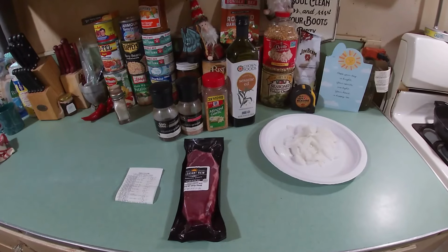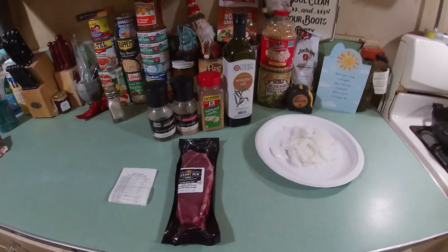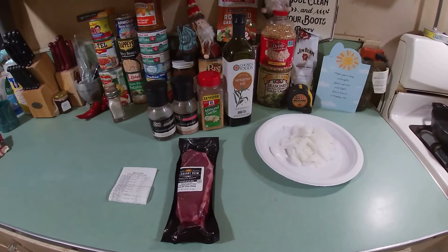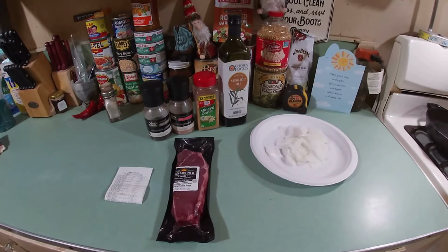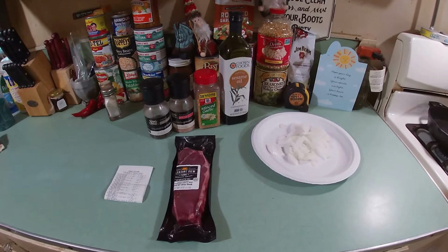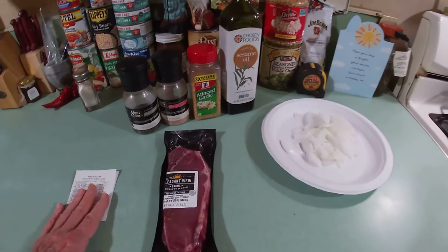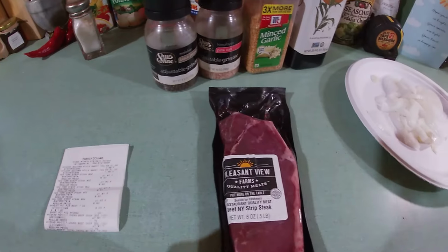And we're doing something special tonight, here on Saturday. Something we haven't done in a long, long time. With prices what they are, and meat so high, yep, we're going to have steak. But just not any steak. It's a special steak. And let me show it to you. Oh yeah, it's right here.